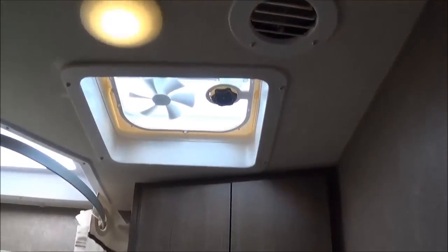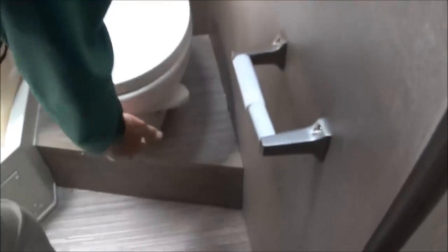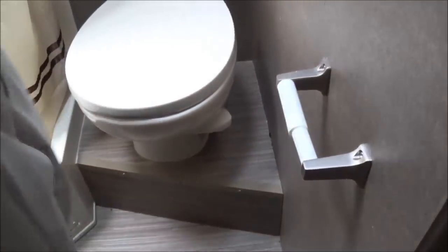You got your hot and cold mixer. You got the stainless steel sink here. You have your little medicine cabinet here. You also have some more storage. You have the vent here. You got the AC which will come in, and you also have the heat on the floor. You have the porcelain toilet, which is a high rise. Coming out here, you also have a place to store your towels.